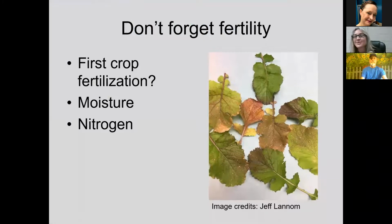But also, as we head into fall crops, I would say don't forget fertility. These are the types of pictures that sometimes I get in as we start to head into the fall season. Keep in mind that our brassicas, our lettuces, our spinach, all of those cool season crops are nitrogen hungry types of crops. And so we want to get a little bit of fertilizer on there as a pre-plant, which will provide our N, P, and K if necessary.